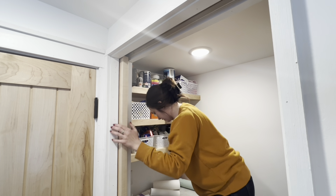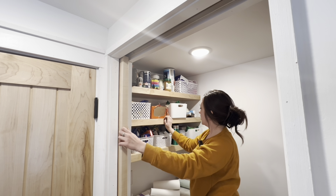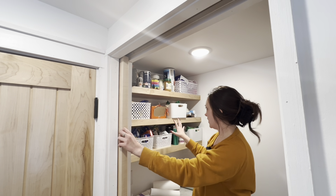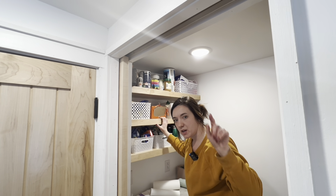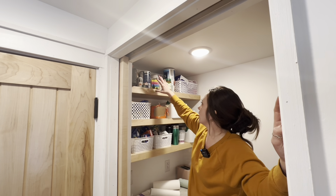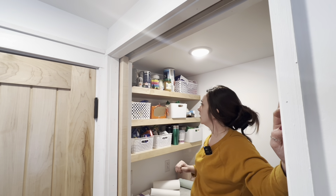Okay, so I've gotta really figure this out because obviously I need more baskets to put things in, but I need to figure out the best placement for things. Maybe I'll end up putting less here and more down there, because at this point that cabinet is not going to be super full. Some things, like all this stuff, definitely cannot be on the top shelf because this is stuff that we'll use fairly often.